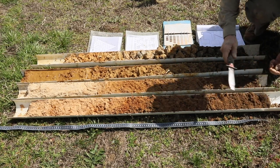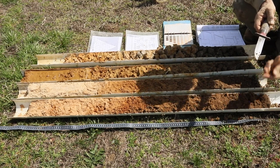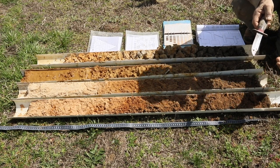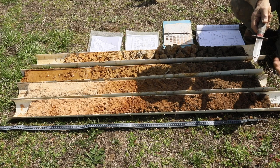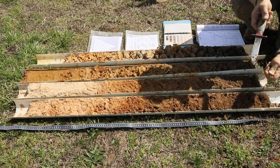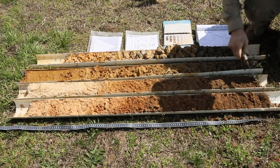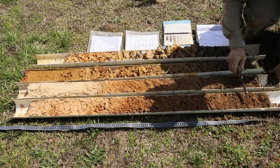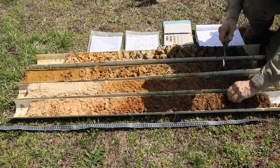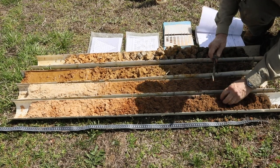So for each of these horizons, once we designate them, we're going to want to feel the texture. You can already tell, I can hear this, it's got a lot of sand in it, yet it does hold together, so it's not a loamy sand. You could push it and hold it together here, but you can't make much of a ribbon. So it's sort of on the border of sandy loam and loamy sand. It's way over in the corner of the triangle. And this goes down someplace to about feeling for a change in texture. Not much difference in color here.